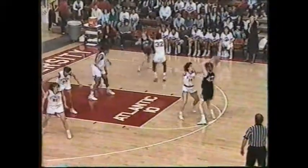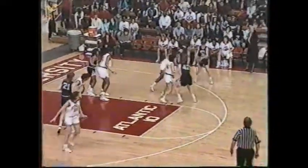Dana Eichenberg. Here's Phillips being played by Ust. Good defense by Lynn Ust at the top of the key. They go on the left wing. Lynn Doherty. Baseline jumper off the rim. No. And a tough rebound by LaTanya Johnson.